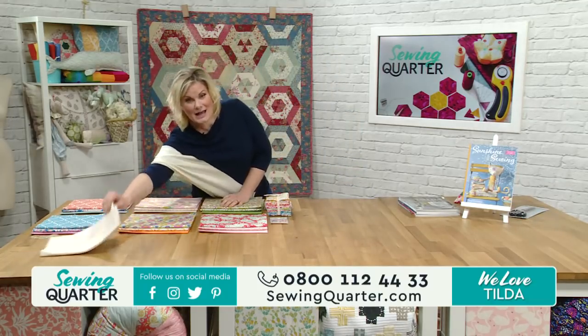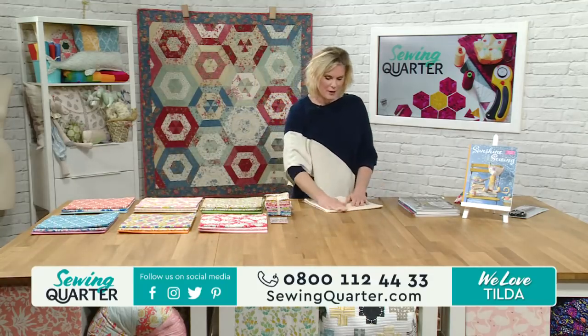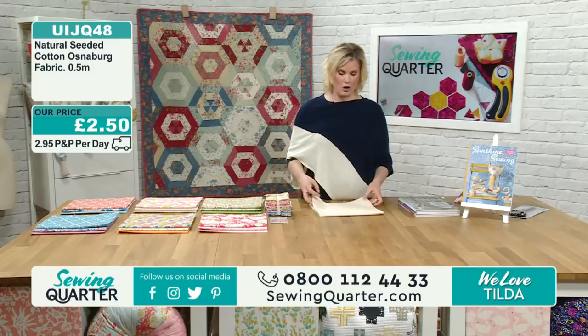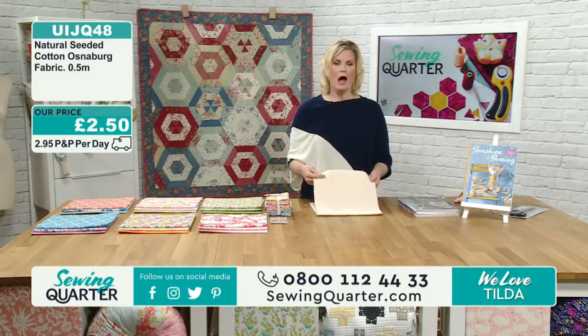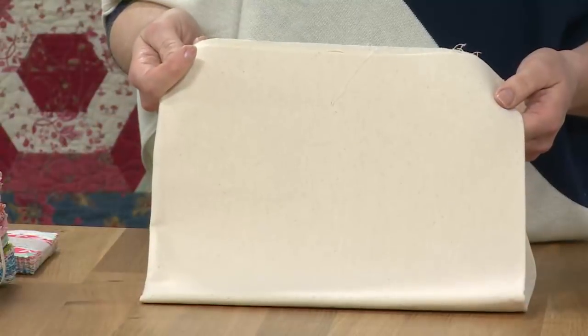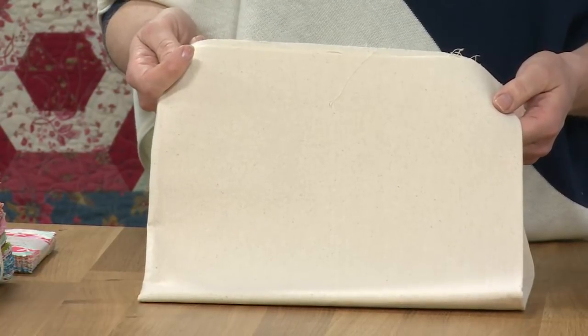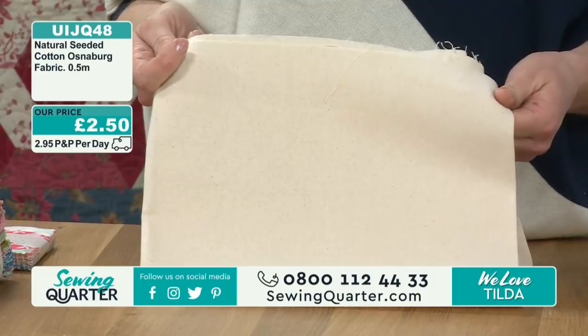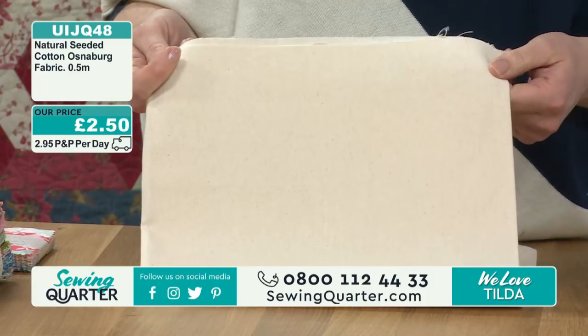Yes. Oh yes. Now this is back in stock. Now, this sold out so fast last time. So we've got it back for you. And the reason that we bring this hour is because this is your Ozenberg. This is your natural seeded cotton Ozenberg per 0.5 metre, £2.50.